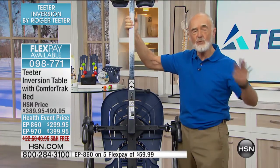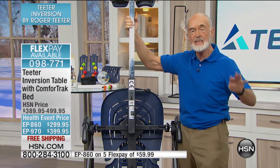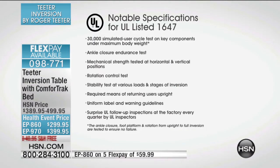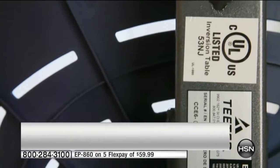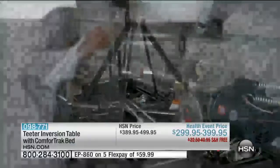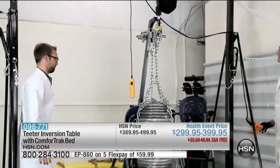Even today, 4 years after UL came out with their specification detailing what an inversion table should be able to do in loads and durability, this specification was written by UL. UL is an independent company that sets and tests safety standards for a wide variety of products. They said, well, you're hanging upside down, and a lot of people like to oscillate back and forth 20, 30 times. If we're going to underwrite this table, it's got to meet certain standards that we set. Even today, Teeter is the only brand that has these stickers on it. Even if some claim to pass it, they don't have the stickers on. The stickers on the table are the only test.